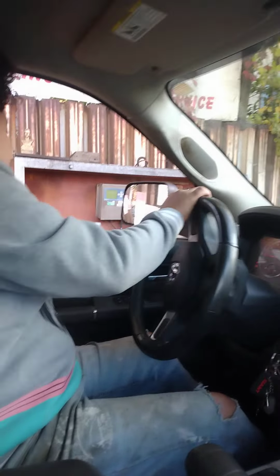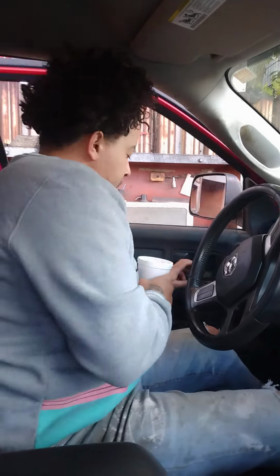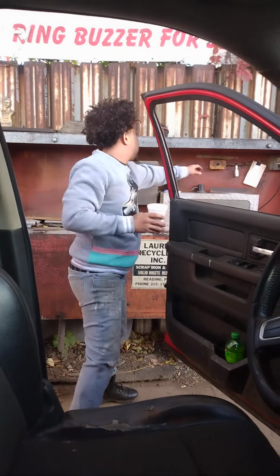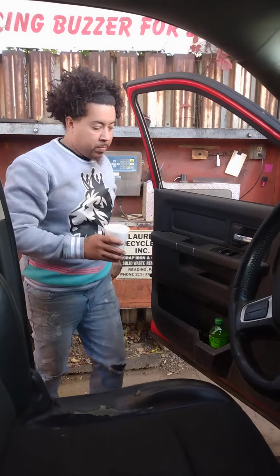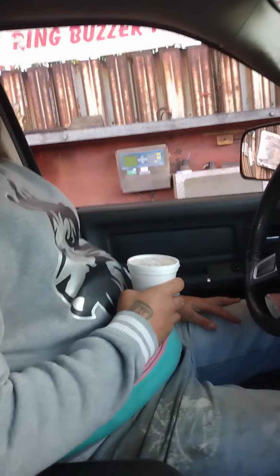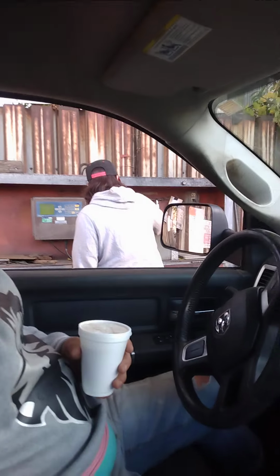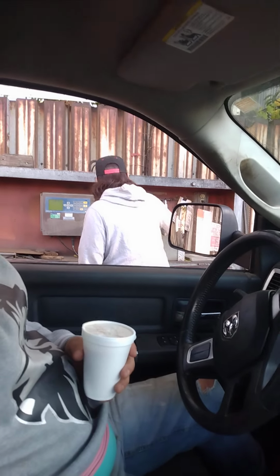Coming back out. The damage on the truck wasn't too bad. Just a big scrape. Again, another one. It's always me doing it too. All right, back in for our next dump.